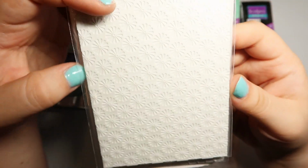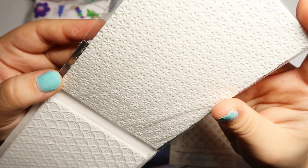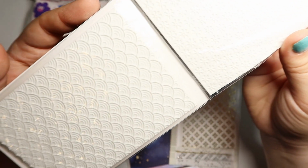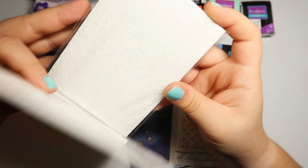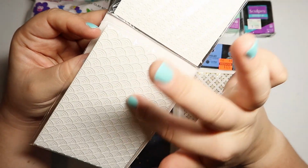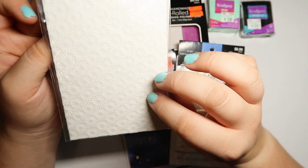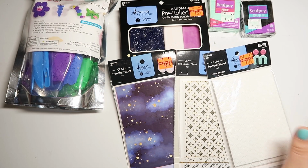Another reason we chose that collection is because you can use it for different things. I mean, you could probably use it for ink projects too, but I would use it for clay. So these are the designs that they have, and like I said, it is double-sided. This is a heart pattern. You have a rainbow pattern, a little floral one, and then this is a different kind of floral. So I thought these would be cute to use to make little earrings with.